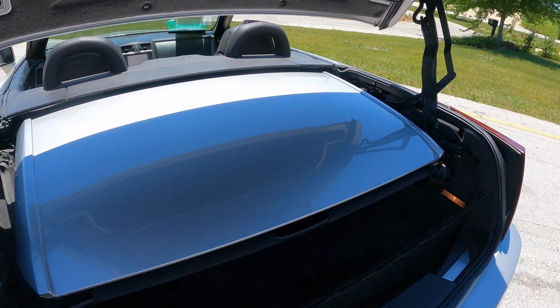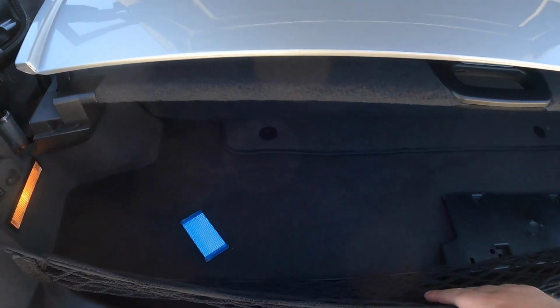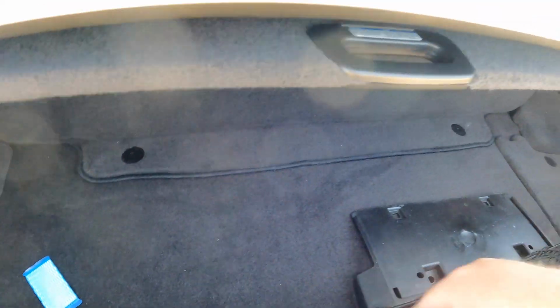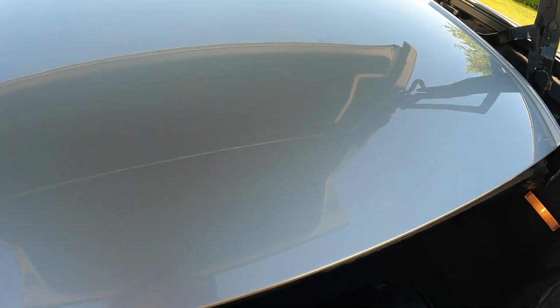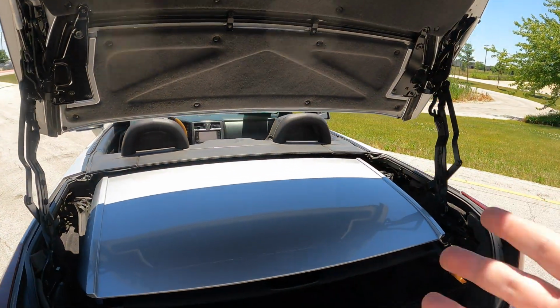So obviously, once we are in here, hardtop kind of takes up a lot of that space, if not all the space. It goes back maybe 1.5 feet. That's about it. So terrible trunk space. However, kind of cool. I don't know, kind of cool.